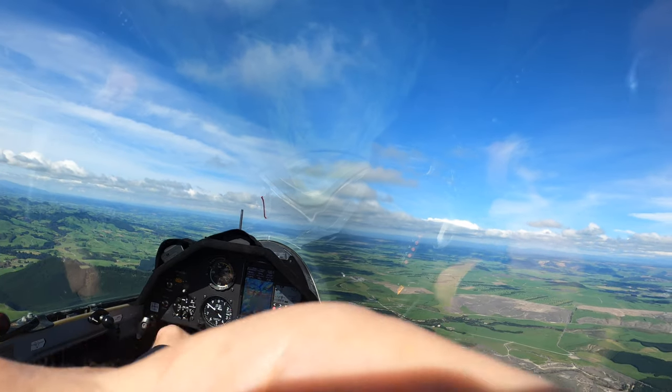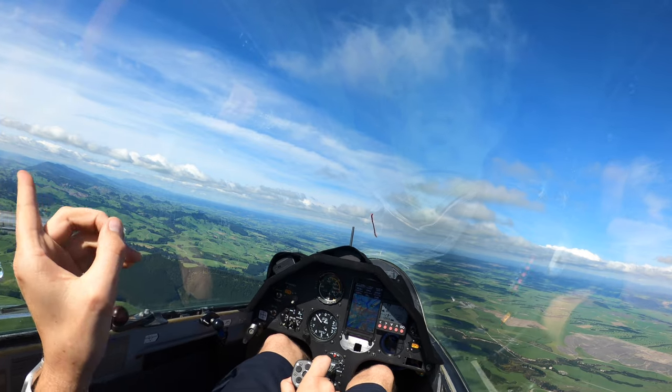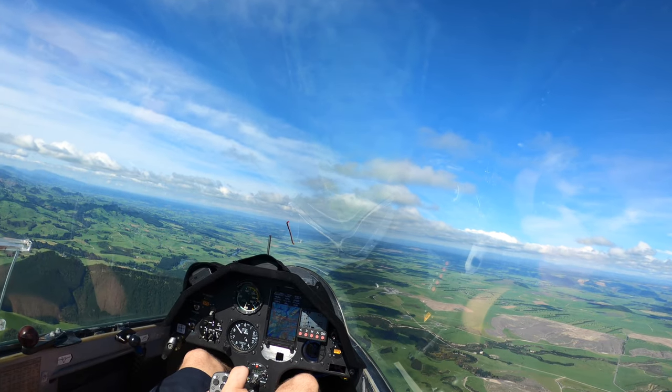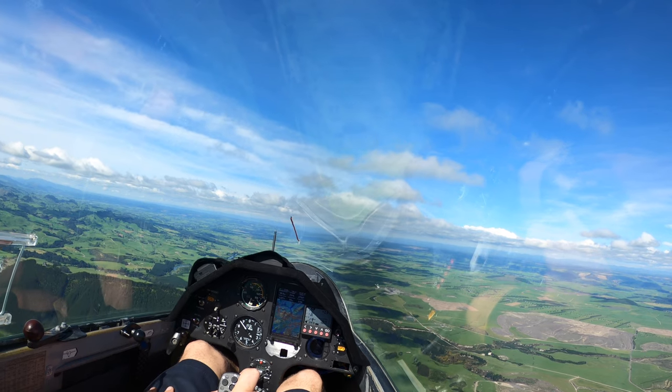I almost deviated for those clouds out to the left there, but getting there would have been a bigger gap than going this way, although they look better once you get there. But this is going all right. I've lost 200 feet coming along here.